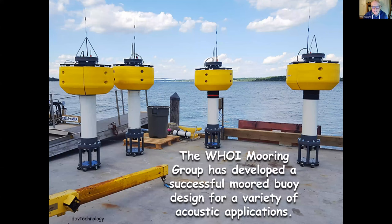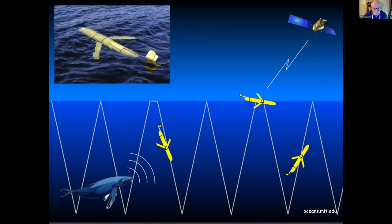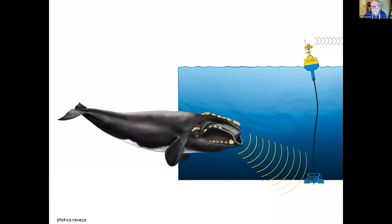You can see the size of these, Woods Hole Oceanographic Institute, again, for the same purposes. And just to give you some idea of the size of some of these things. So again, acoustical. This is diving up and down, it's measuring, comes up to the surface, sends its signal. A moored buoy does the same thing.